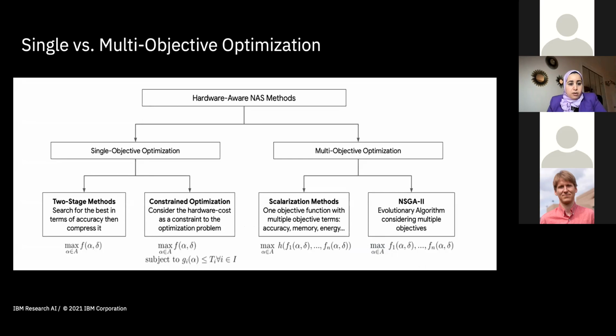In the grand landscape of all these different optimizations, there are different ways of defining the objective that you would like to optimize. There are single-objective optimizations or multi-objective optimizations, and often when you formulate the problem as single-objective or multi-objective, it adds to the complexity of the search, and sometimes it becomes intractable. So there are techniques to relax this so you can solve it. Sometimes two-stage methods are used. You first find the best architecture, and then you apply efficiency techniques like compressing it, or you do a constrained optimization where you consider the hardware cost as a constraint in the optimization problem.